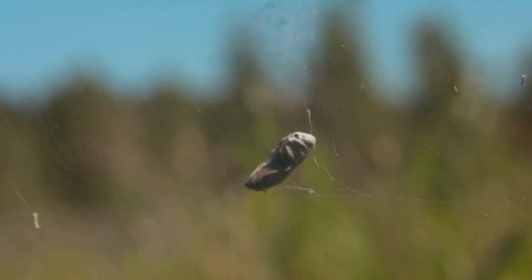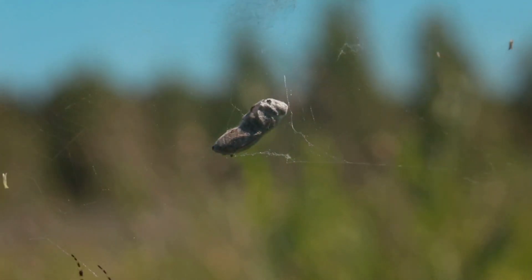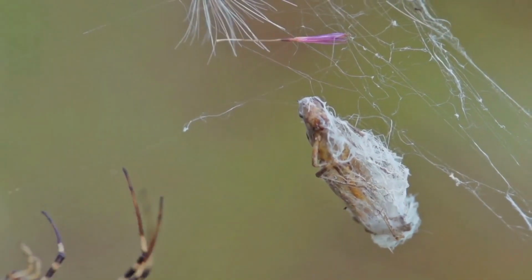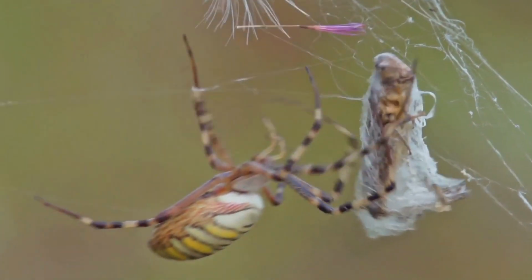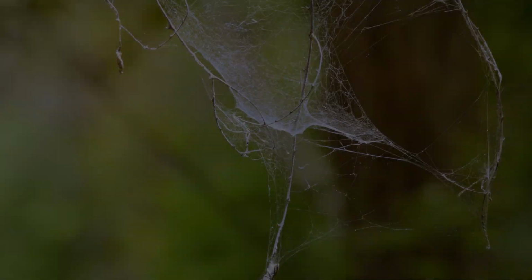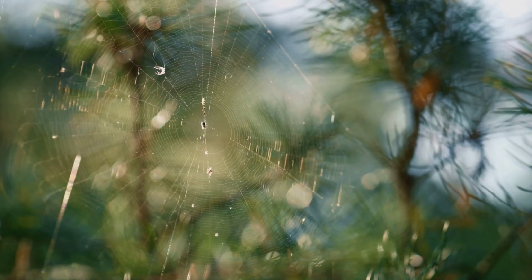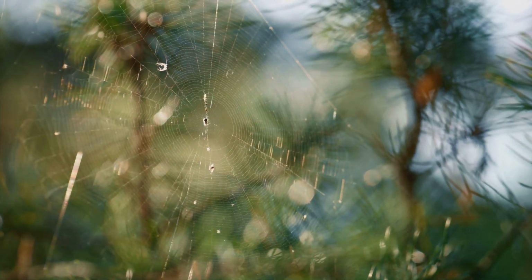When flying or crawling insects cross the web, they find themselves trapped in the sticky threads. The spider can then wrap them in silk to preserve them and eat them later, a bit like a pantry for lean days. But the web is not only used for hunting. Spiders are masters of ingenuity, and they use silk for many other functions.